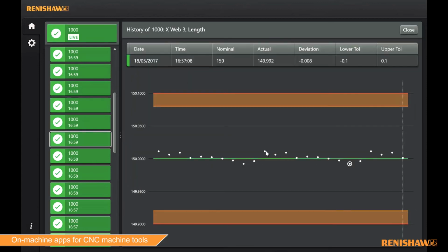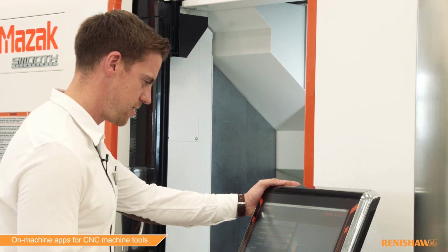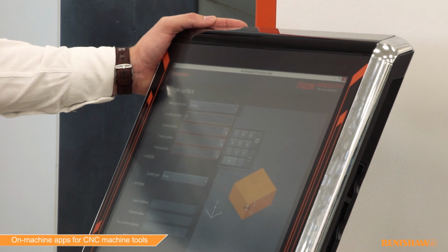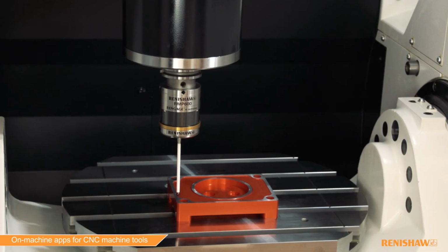Renishaw's on-machine apps offer easy-to-use solutions for increasing your productivity and minimising your cycle time. With over 40 years of breakthrough innovation, Renishaw is committed to continued investment in product development and manufacturing methods.